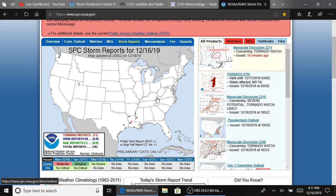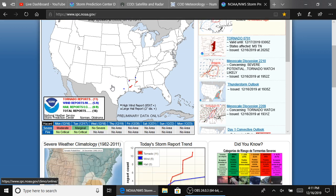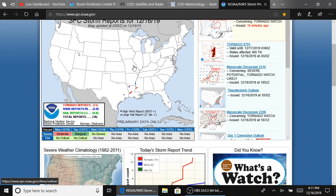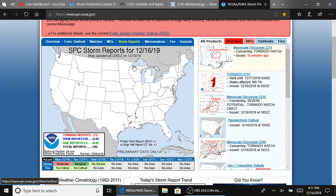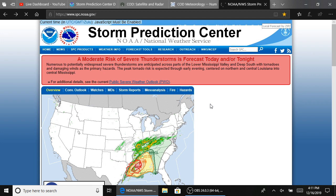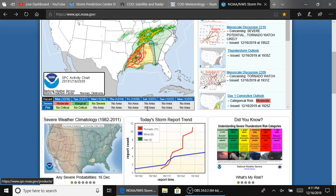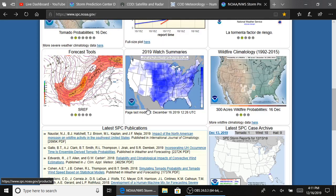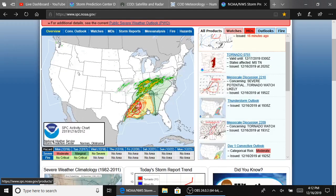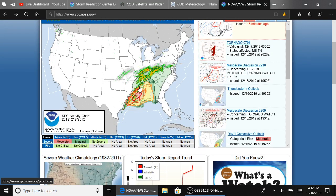The map will be updated again later today. So this was 16 minutes ago. Yeah, greatest threat for significant tornadoes. Wow. This is not a high risk day, but this is definitely a moderate risk day for sure. And there was a tornado 4 day yesterday. Huh. That's interesting.